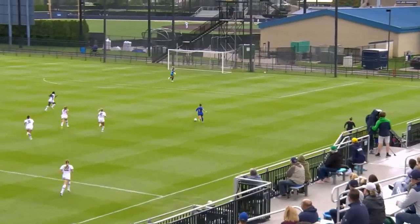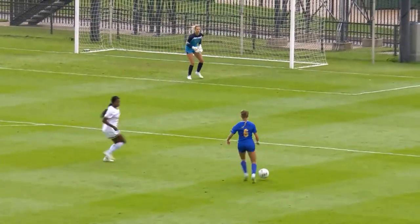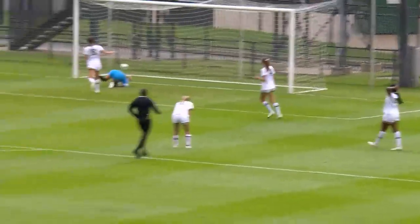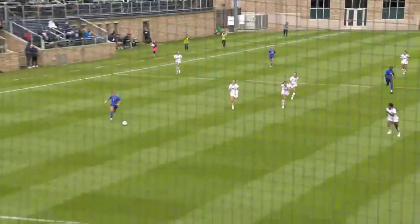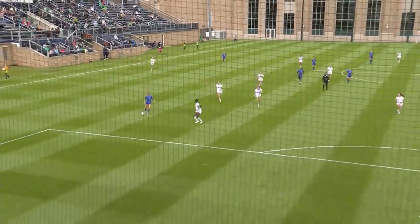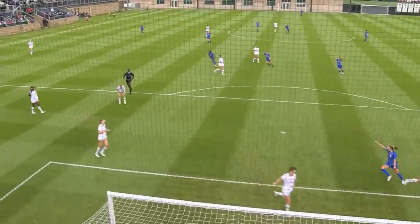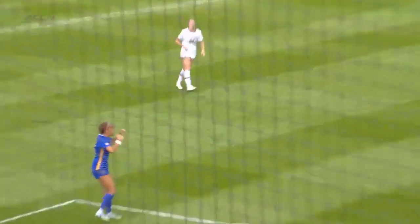Does well to get into space, breaks out. She has the angle. She could go all the way here. She stops up, she holds up, and just deftly chips that ball, finds the perfect spot for it into the bottom left corner, and just a beautiful finish. Can't say enough about it. Goal number 6 for Mertz.